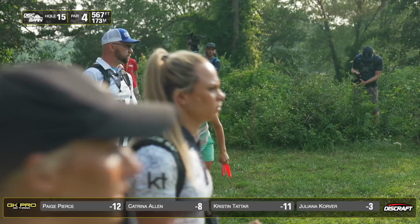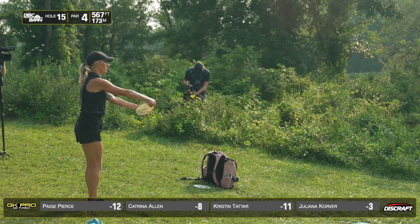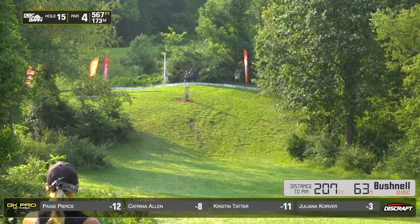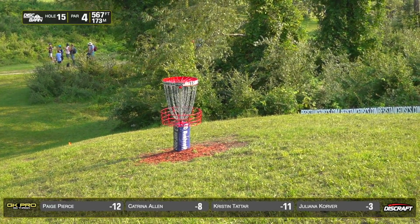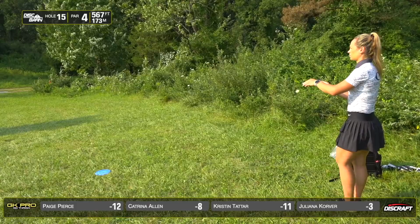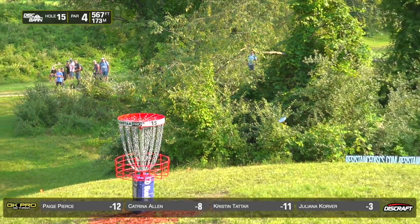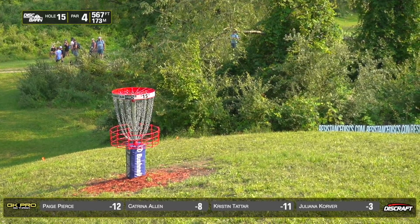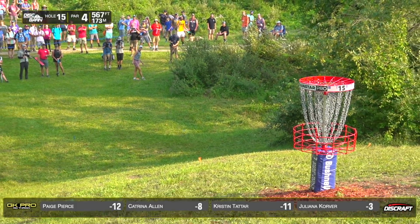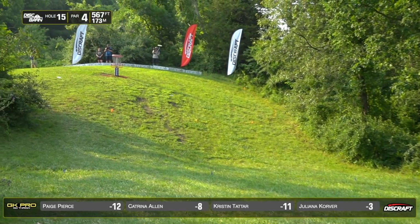Paige getting the square on the tree that bounces it right back to the short grass. That's fortunate. Cat with PA1 right up there by the pin, looking to get a stroke on Paige. Kristin pushing that left side. Leaves herself an intimidating side hill putt. I had kind of a goofy branch in front of me that made me throw that higher than I wanted to. I think I'd rather be on the downhill side, though, on this one.